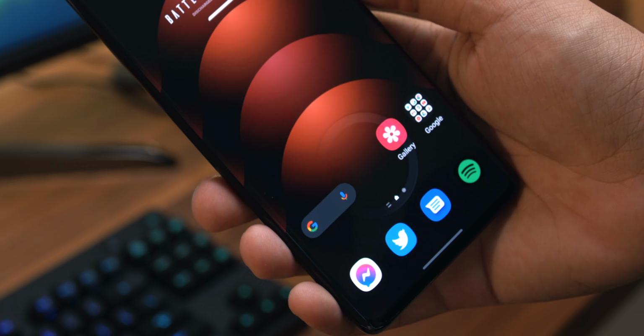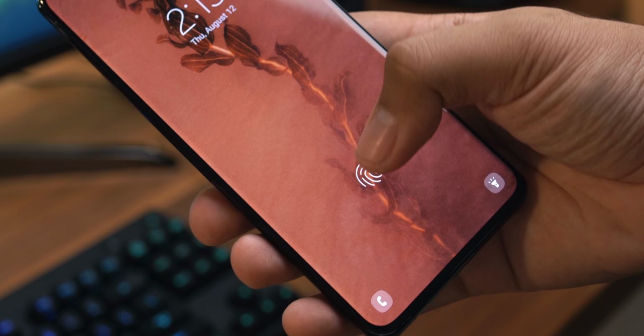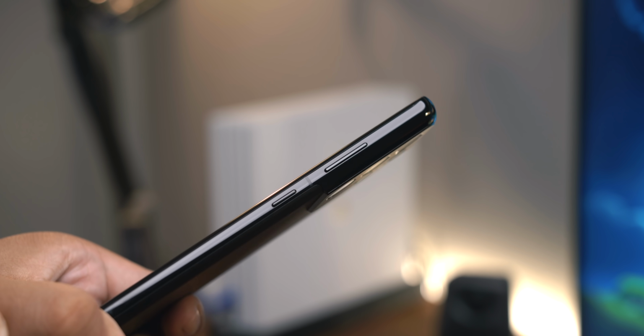The haptics are nice and solid, the speakers sound pretty good, I haven't had any issues with the fingerprint scanner. I do wish the volume controls were on the left hand side, but that's not that big of a deal.